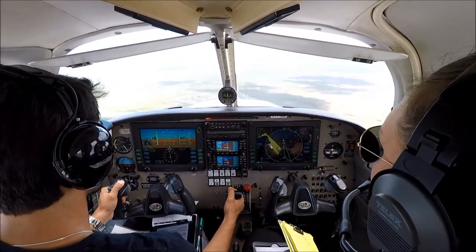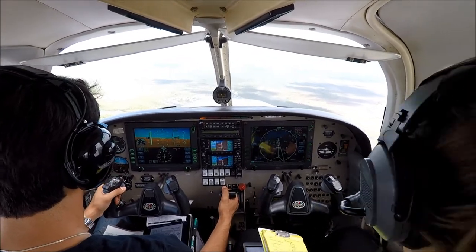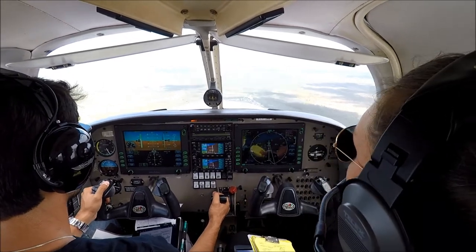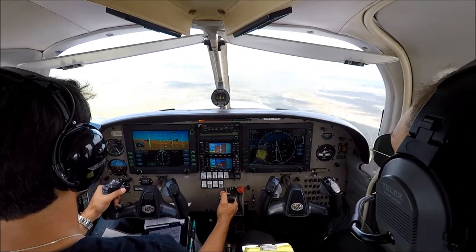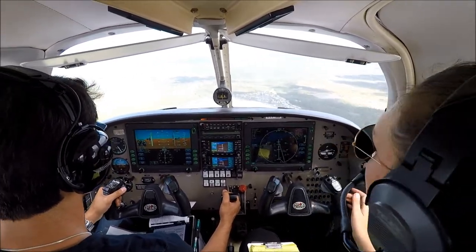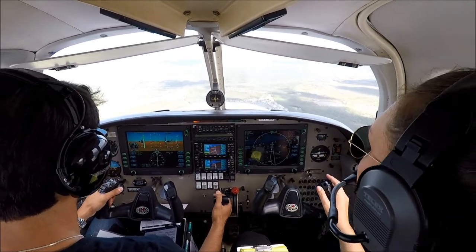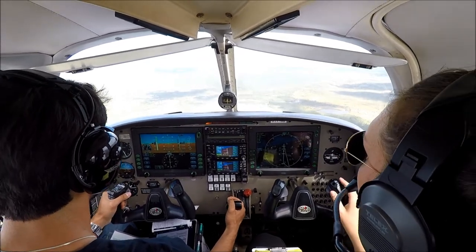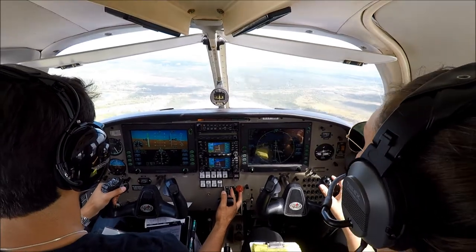Cherokee 639 Foxtrot Tango is reporting the final. Cherokee 639 Foxtrot Tango, Space Coast Tower, runway 9 clear to land. Runway 9 clear to land, Cherokee 639 Foxtrot Tango. You want a low approach or a touch and go? Touch and go. You want touch and go? Yep, 1,000 feet for the minimums. Space Coast Tower, Cherokee 639 Foxtrot Tango, requesting touch and go.